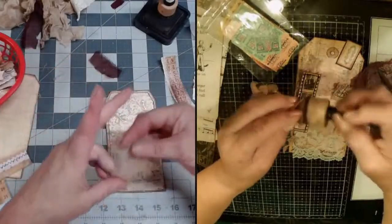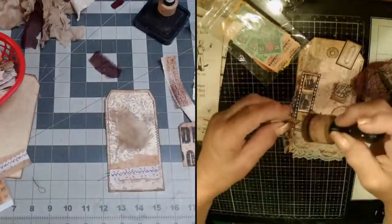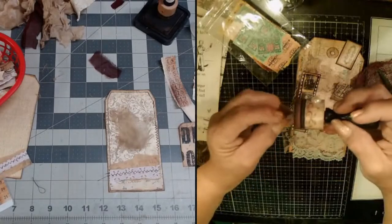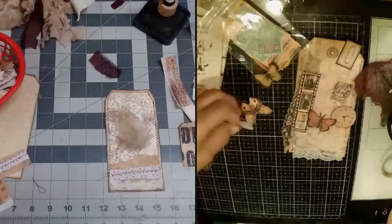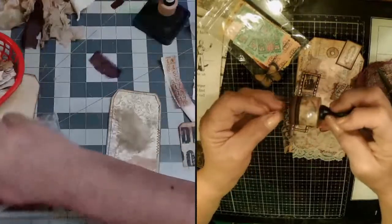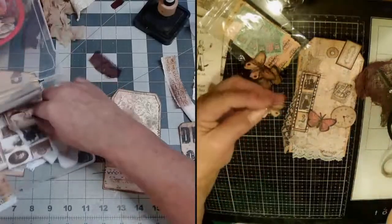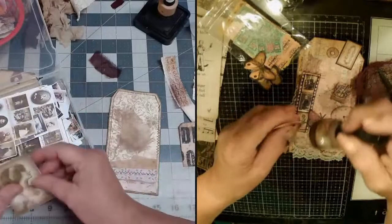But yeah, I personally am using scraps. Are you too? I am. Yeah, just mainly scraps of whatever. And so if you've got your scraps laying around, start playing along. It'll be fun. That and just different pieces of whatever makes it through the cut here.